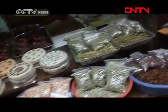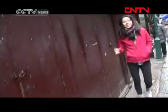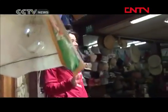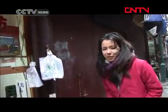So we're walking down the South Avenue of Zhujiajiao here in Qingpu district, and we've just come to a whole load of street food shops. And as you know, everywhere we go, we like to just sample the local delicacies.